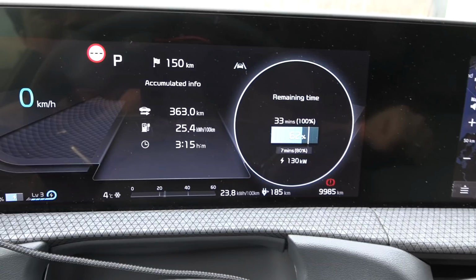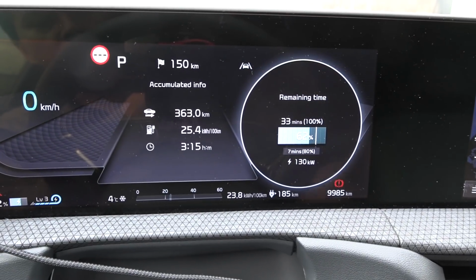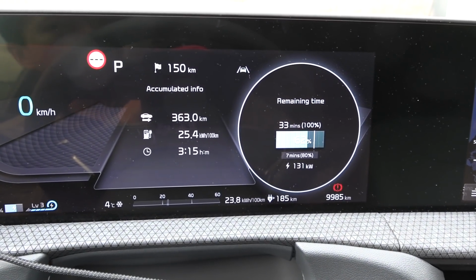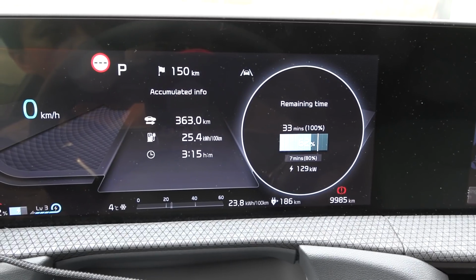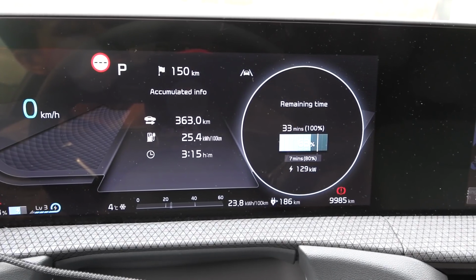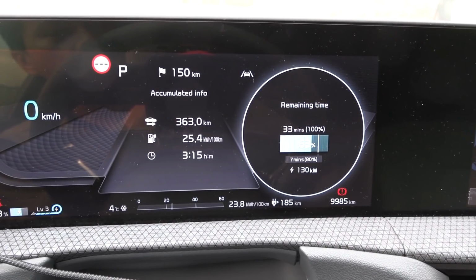So I guess as long as we're riding on 130 kilowatt, we'll hang out here. But we'll probably have to say hasta la vista to 230 kilowatt today. Or, wait, maybe I should leave soon.